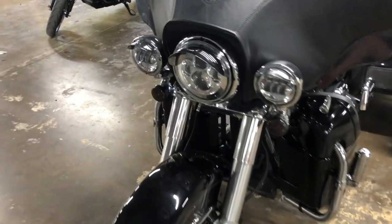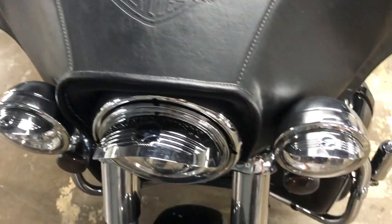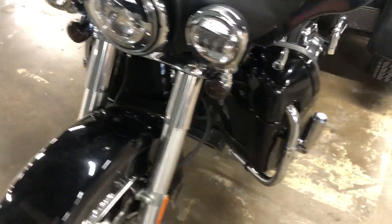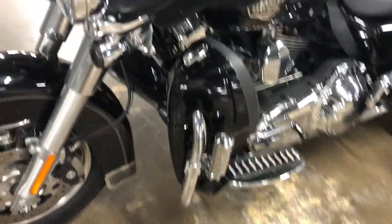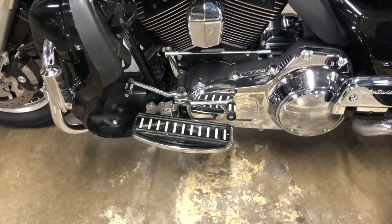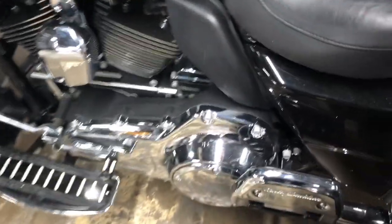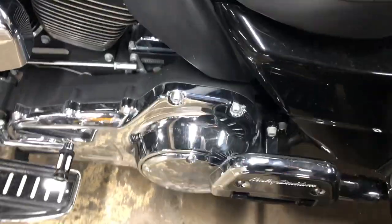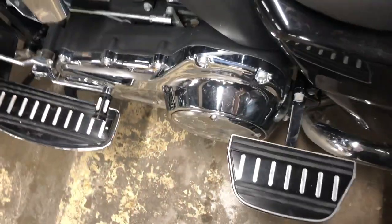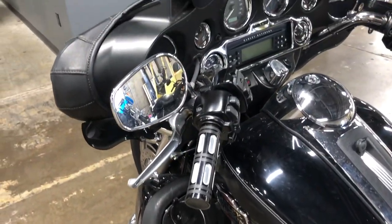You see this one has these super bright LED lamps, the cool visors on there as well, the Willy G stuff. Deer whistles on there, highway pegs, aftermarket footboard pads, shifter pegs, chrome covers on the passenger footboards, matching inserts there, matching grips as well. Pretty cool.